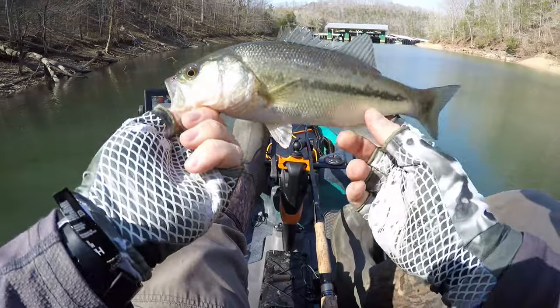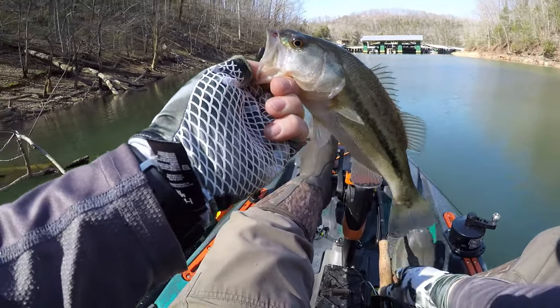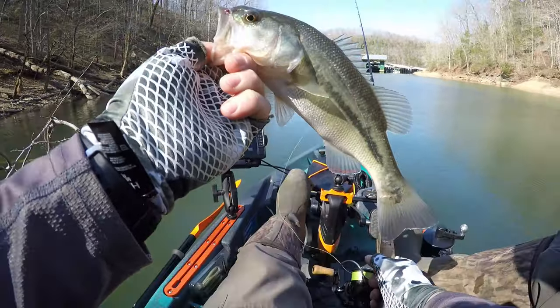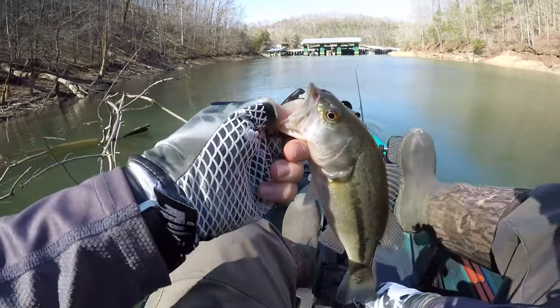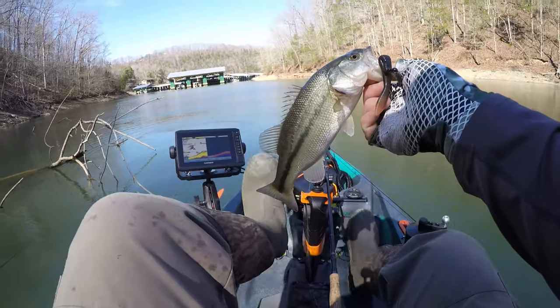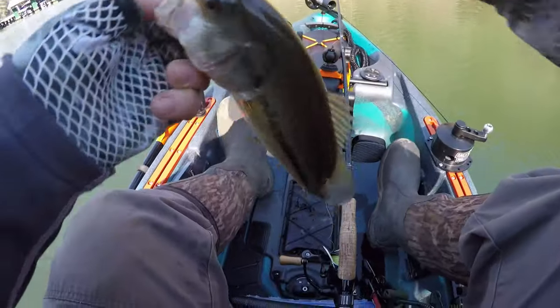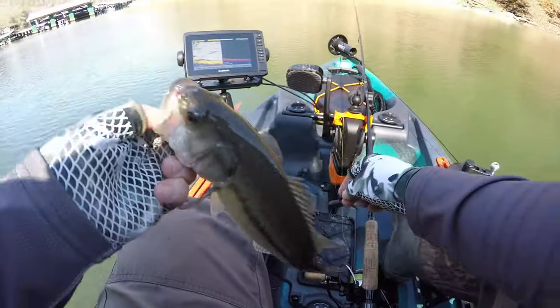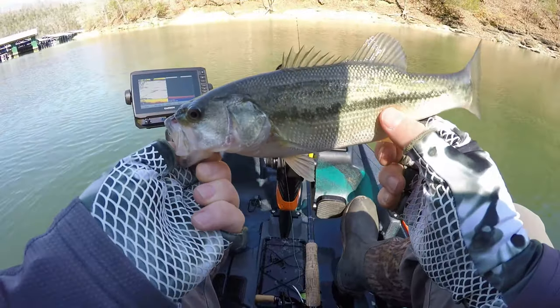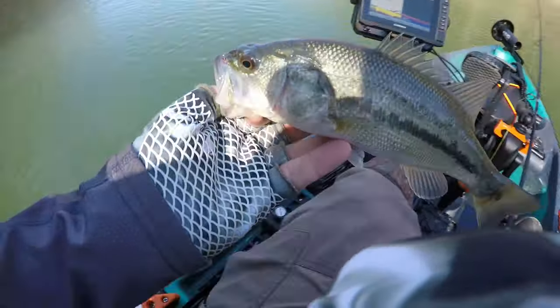But there we go. First little bass in practice. Oh my God, I can't believe that just happened. That scared the absolute crap out of me. It's not even a keeper, but at least we caught one during practice. That was probably a big muskie, I think. That was crazy. Right there on the Eclipse leech. Dude, this dude almost got munched. Oh my goodness. Here you go, buddy.